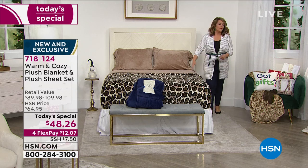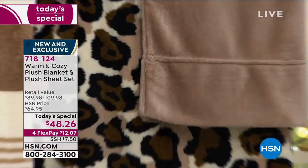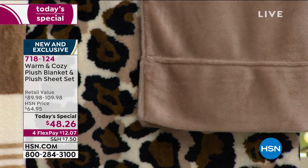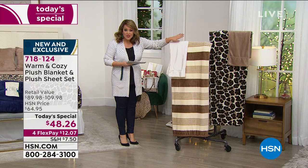So that's your leopard. I love this ivory stripe. It's really beautiful. And I love how it's gender friendly, right? The boys will love it. The girls will love it. It really matches back with maybe any colors that your walls are right now.